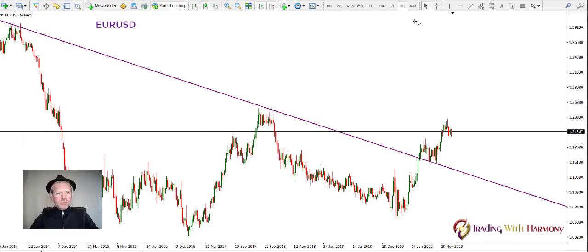Okay, so we can see here with the euro dollar in the weekly that price has come up here and hit it here. Price has come here, hit it here, and now you can see it's broken it and come back, acting as support, after breaking this previous resistance. Now it looks like quite possibly we're coming into this area looking for support to continue back into the north for the euro dollar. So let's go into the daily candles.